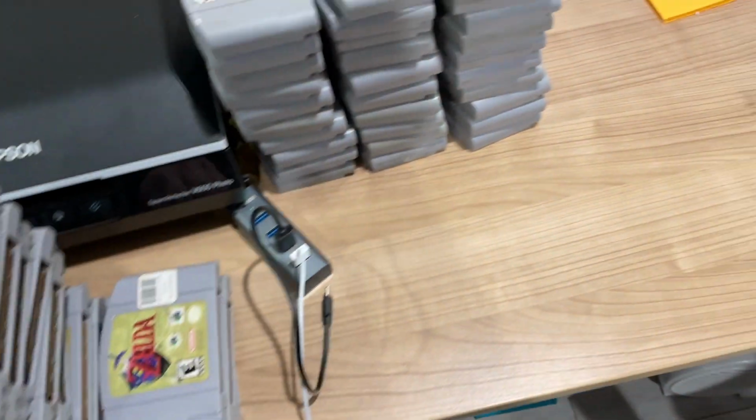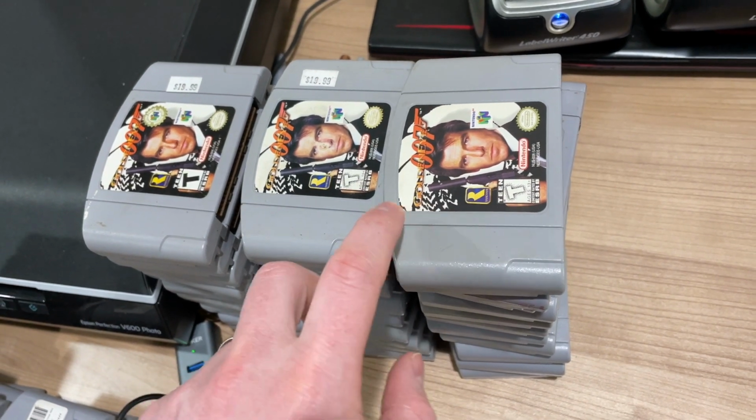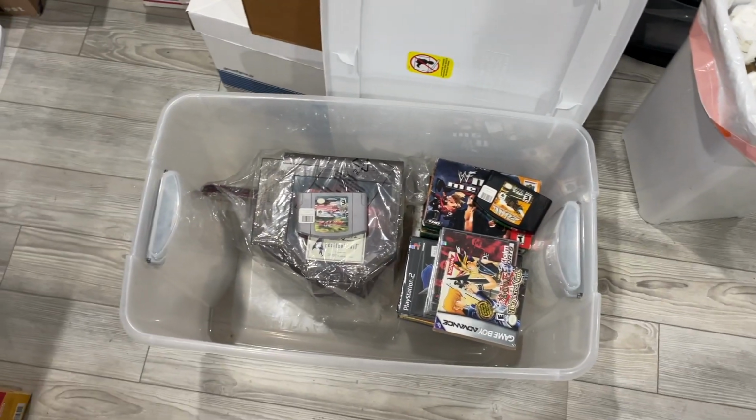I was able to get through those 23 very good Zeldas, got that shipment sent off. Today I'm going to go through these GoldenEyes, find out which ones are very good, get those sent off first priority, and hopefully get most of this stuff listed on eBay, and we should be good to go.